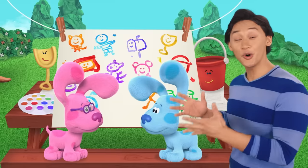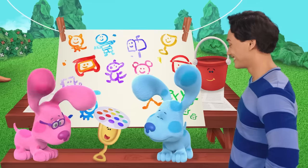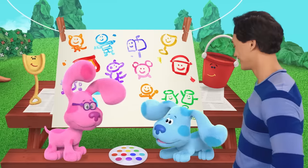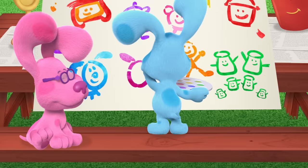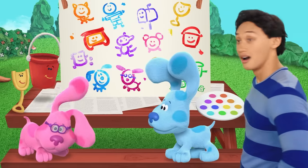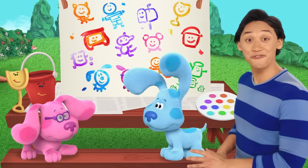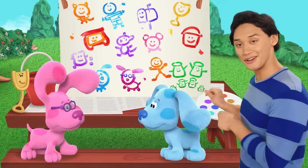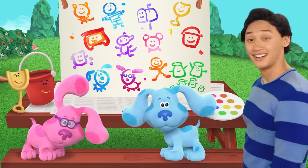Magenta! Blue wants to add you to our portrait of pals. Here, Blue, you can paint magenta with this magenta paint we made with red and purple. Our portrait of pals is complete. All right. Ooh, see? There's magenta right next to Blue. And there's you. And there's me. Wow. It's so colorful.